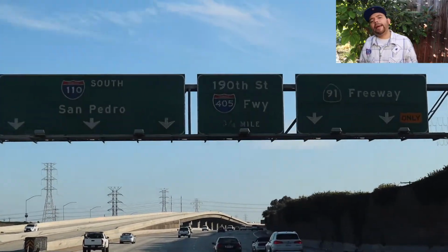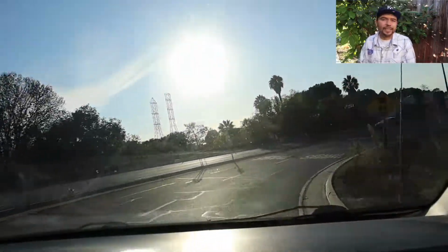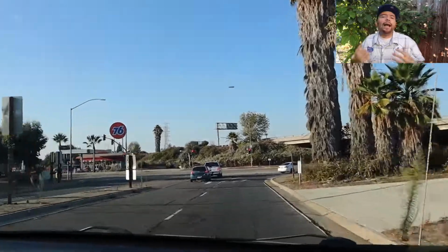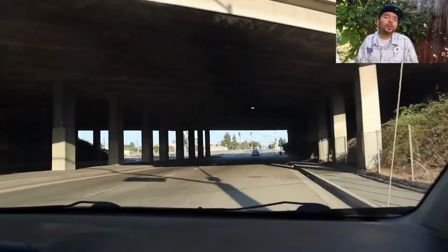And right now, I am heading south on the 405 freeway, and I'm so happy that there's not a lot of traffic today because it's Sunday. So of course, the freeway is not that packed. But right now, I am in Carson. This is my exit to go to Go Kart World, and it's actually really cool to be here, you guys.